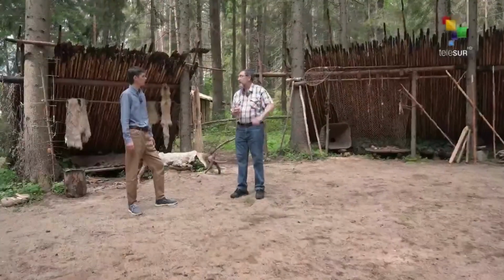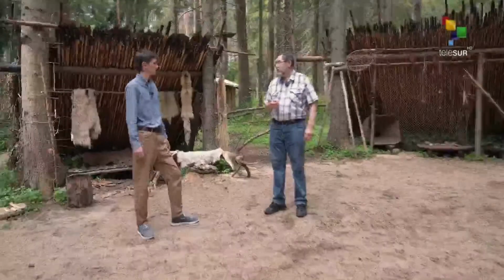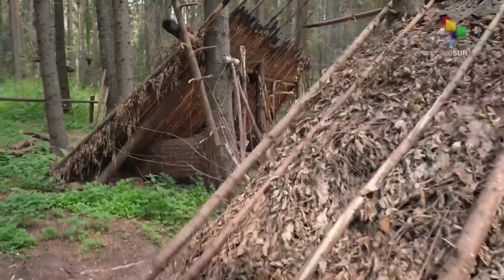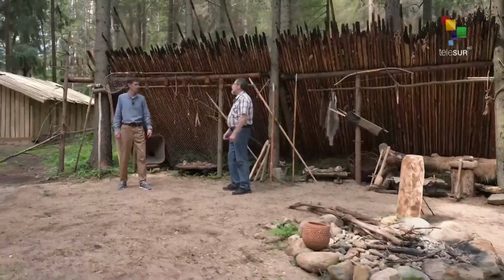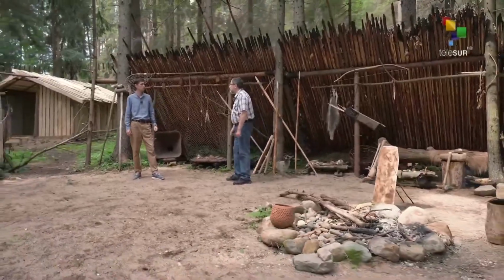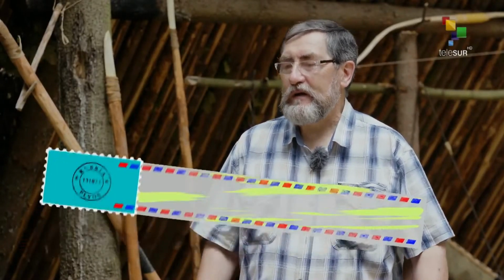Everything looks the way it did in those days. Everything is made based on archaeological excavations. We're used to our ancestors being called primitive hunters. Well, they were fishermen first and foremost. Fish was, if you will, staple food.